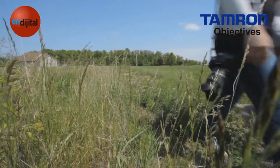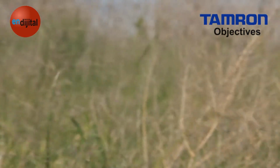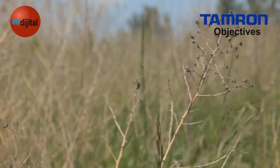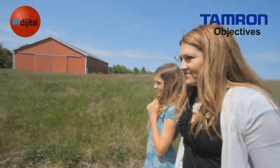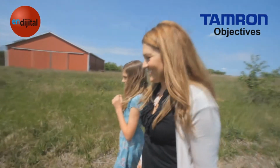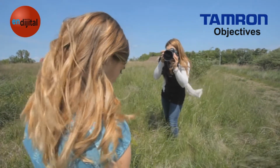One of my very favorite locations is actually in my backyard. When we first moved here, I was not very happy with all these weeds, and I made my husband promise that he would replant our entire yard. But the more I got into photography, I realized what a beautiful location it really was, and it's become one of my go-to spots. Perfect. Look down just like you were. That's really pretty.